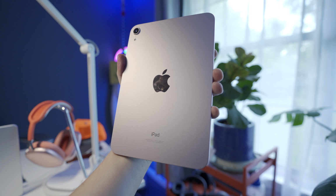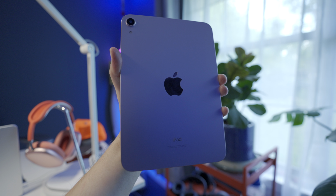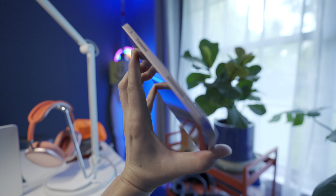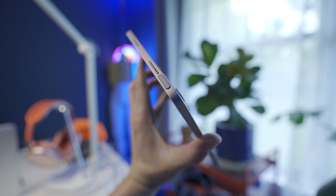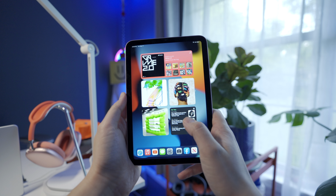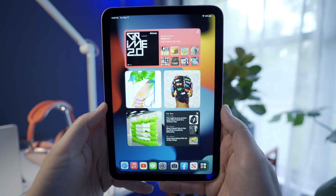There's also no headphone jack on the iPad mini 6, and that's one thing that I do actually miss from my iPad mini 5. I'm one of the weirdos that still uses the headphone jack in their device because I listen to a lot of lossless audio in Apple Music where you need a wired pair of headphones.